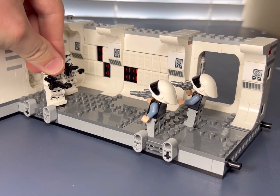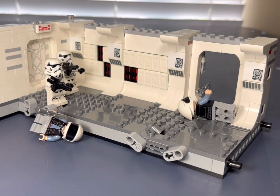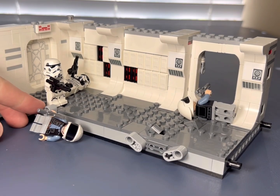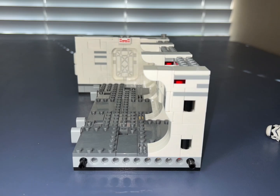And in the front of the hallway, you have 4 little actuators, and you can kind of use that to make it look like they're shooting each other, which I love. I think it's a funny little feature, and it looks great. Here is what the hallway looks like from the side, just straight down.